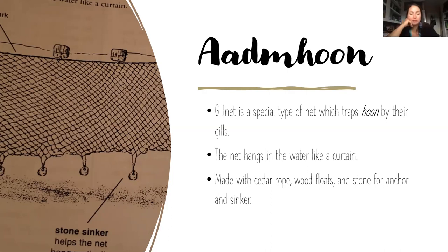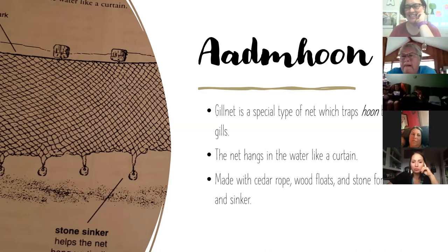So a gillnet is a special type of net which traps one by the gills, like I just said, and the net hangs in the water like a curtain, traditionally made with cedar rope, wood floats, and stone for anchor and sinker. That's why they always take someone out and say, "Hey, you want to come out in the gillnet, or you could be the shaker." You're a shaker. Well, that makes sense now.